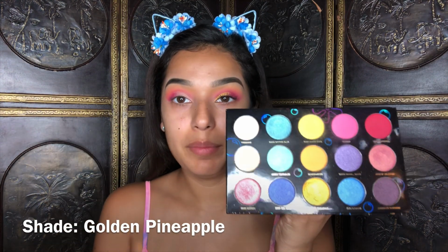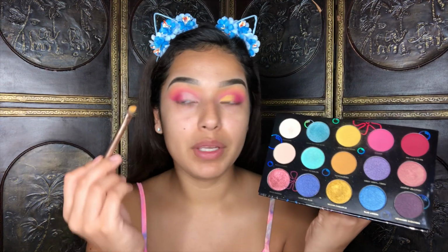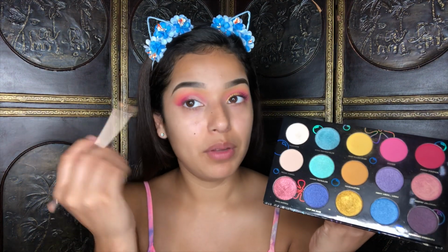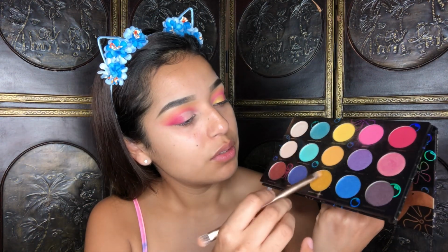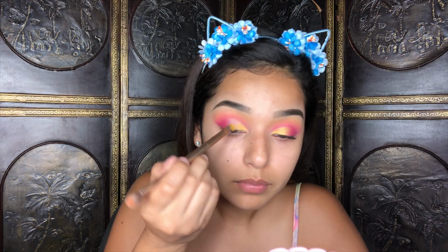For the lid, I'm going to be using this shade right here. This is the shade Golden Pineapple, and I'm going to be using a random brush that came in one of my Naked palettes. To do that, I went ahead and sprayed it with the MAC Fix Plus.